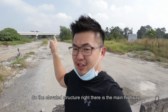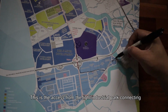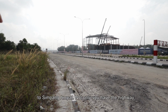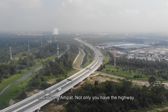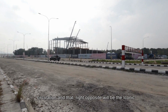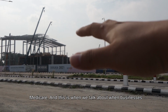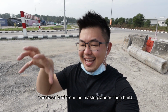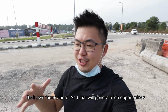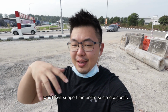So the elevated structure right there is the main highway connecting to Batu Kawan. This is the access from the light industrial park, connecting to Simpang Empire. Not only do you have the highway, you also have local roads. So that is the circulation, and right opposite will be the iconic Medicare. This is when businesses purchase land from the master planner, then build their own factory here, and that will generate job opportunities which will support the entire socio-economy of the township.